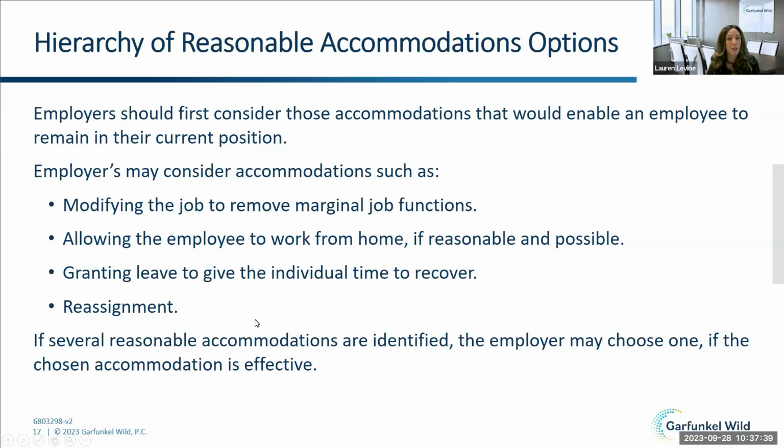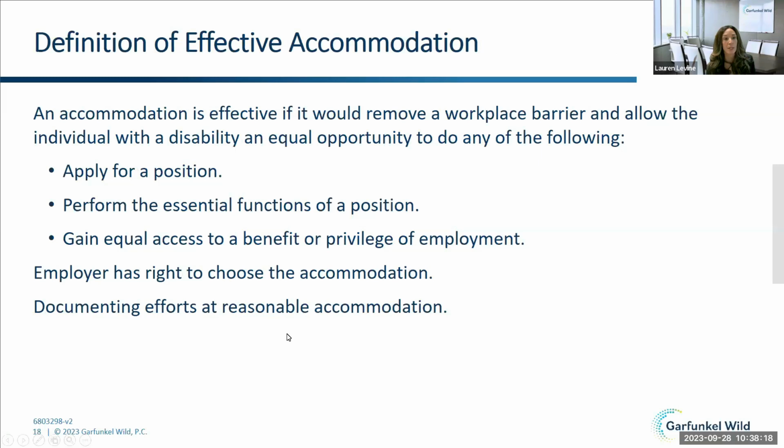Modifying a job to remove some functions, or changing schedules, or allowing work from home. These are all things that may be considered reasonable accommodations. I do just want to mention, I know a lot of times we may not realize this, but reassigning someone to another job may be a reasonable accommodation. I had a case where someone couldn't come back to work after their FMLA leave, and the employer said, we don't grant any more time, and litigation ensued, and that person could have done a desk job. There were jobs available, and they could have been reassigned, and there was a successful claim on failure to accommodate and failure to engage in the interactive process.